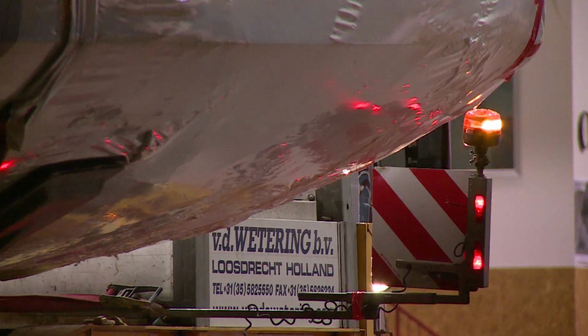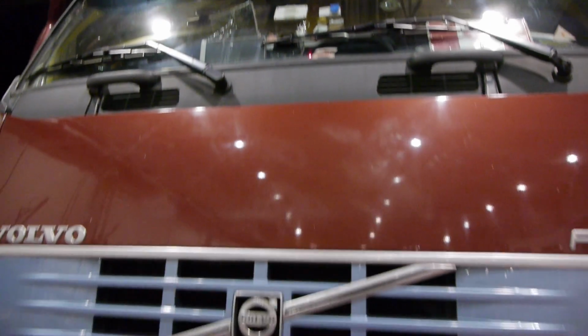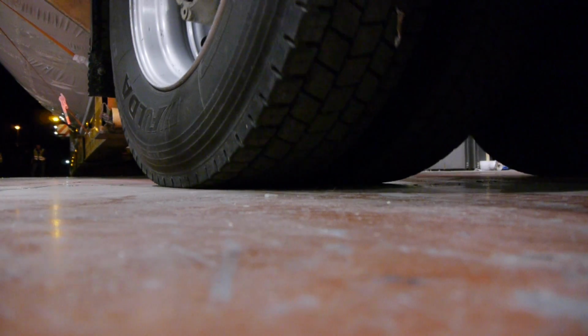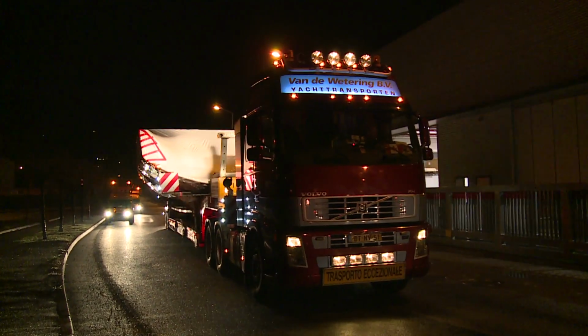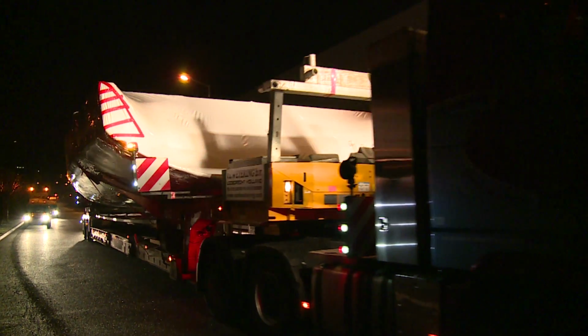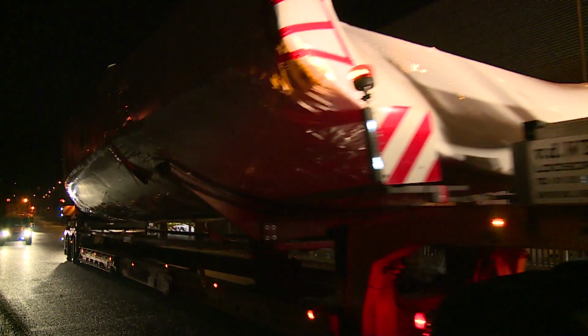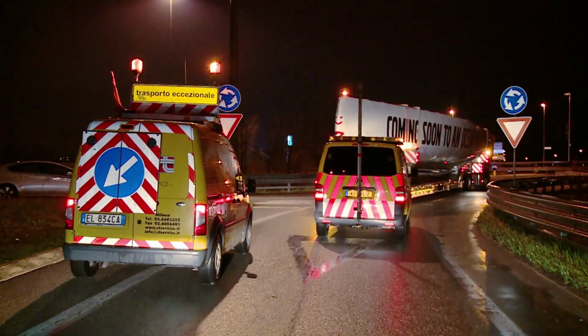Weighing in at around 1,200 kilograms, the carbon fibre hull poses no problem for the Volvo FH truck. The big problem is its size, and at 5.6 metres wide and nearly 22 metres long, we'll be taking up a lot of road. 2 whole lanes in fact. And that's why we travel at night, accompanied by a team of professional escort vehicles.